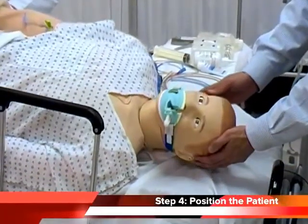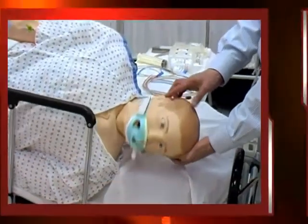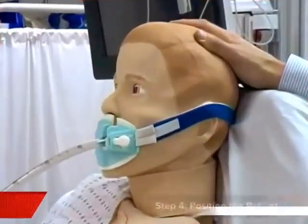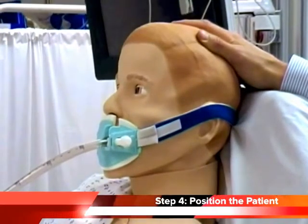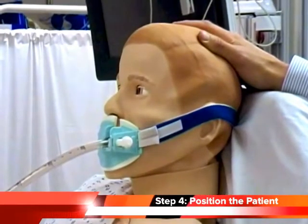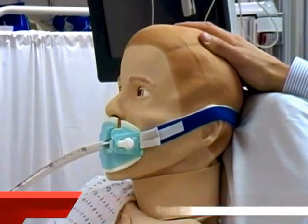Step 4. Position the patient. In general, it is recommended to place the patient in the left lateral head-down position in order to maximize gastric emptying. However, the upright position may be required in some circumstances, for example, the restrained patient. Avoid the supine position since this will place the patient at the greatest risk of aspiration.